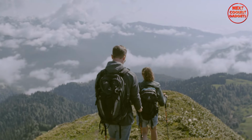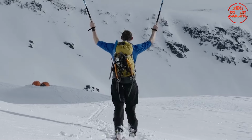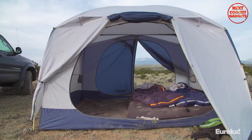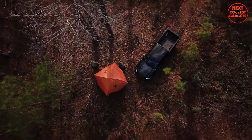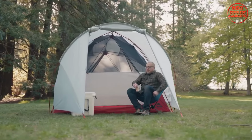Whether you're a seasoned backpacker who practically lives in the wilderness or a weekend warrior yearning for a nature escape, finding the right shelter is crucial. A good tent can be the difference between a cozy, comfortable adventure and a sleepless, frustrating one. So, let's explore some awesome tents that will transform your next camping trip from ordinary to extraordinary.